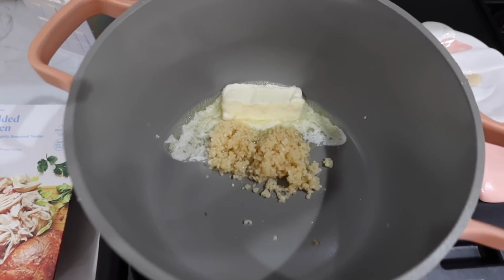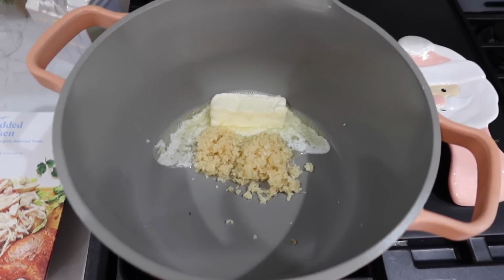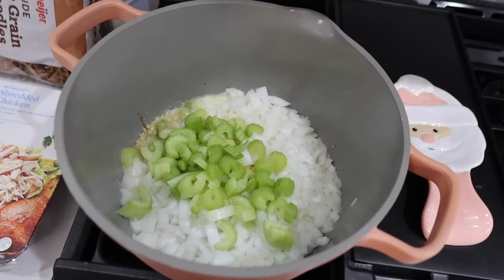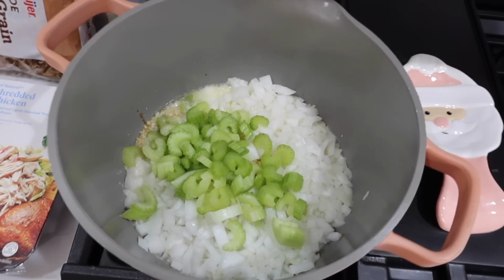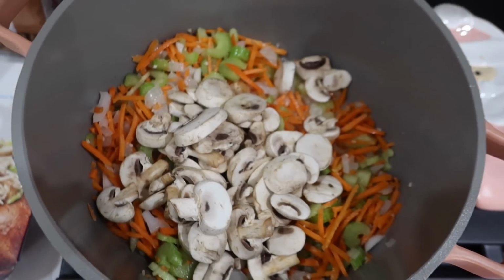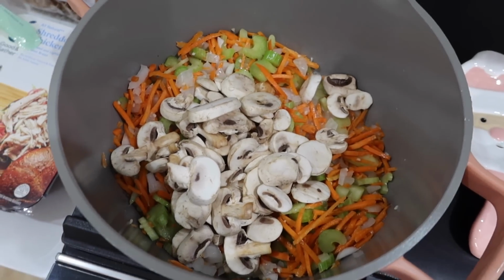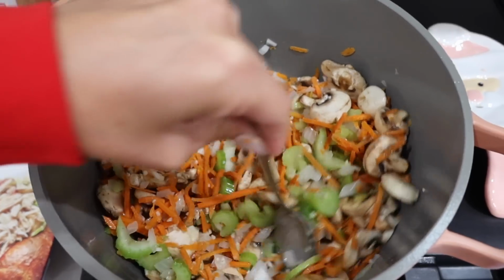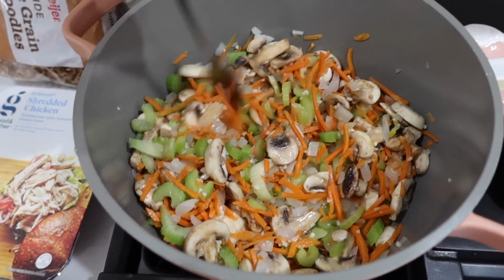So I've got 3 tablespoons of butter and some minced garlic, and then 1 onion all diced up, and then 2 to 3 stalks of celery all diced up, and then 1 cup of matchstick carrots, and then 1 cup of sliced mushrooms. And I'm just kind of letting all these veggies get a little bit softened before I add in the rest of the ingredients.